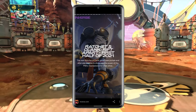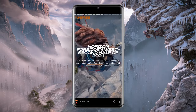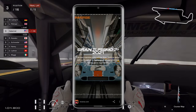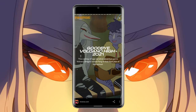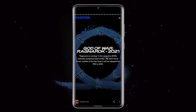Now, another game people are real excited for is Horizon Forbidden West, and it's coming out in the second half of the year. Now, another game that people are really excited for is Gran Turismo 7. It should come out at some point in 2021. We don't know any more specific date yet. And then the other games coming out this year are Ghostwire Tokyo, Goodbye Volcano High, Solar Ash, Jett: The Far Shore, and last but not least, God of War Ragnarok.